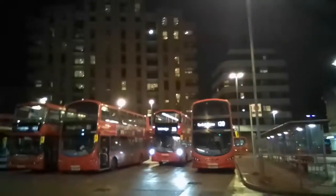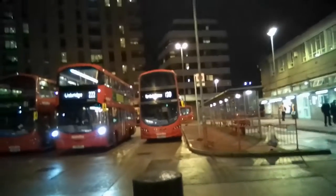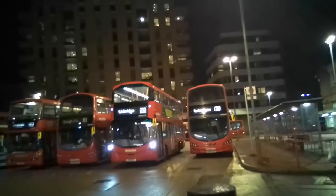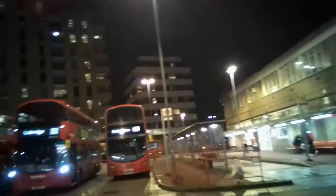LK16 DGX. LK16 DFL moving up on the stand. Gemini 3. Wait, is that Gemini 3? Yeah, Gemini 3 on the 120.